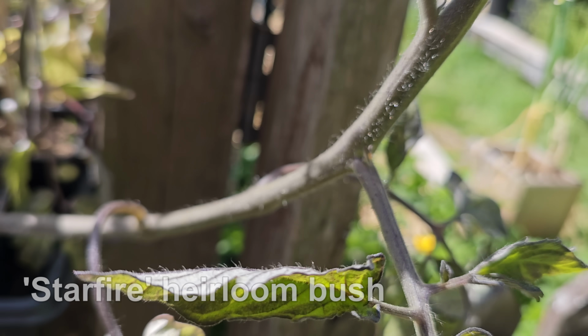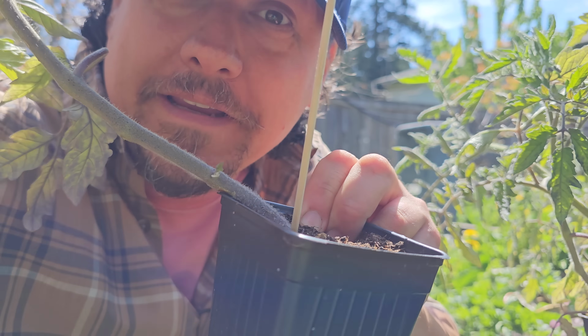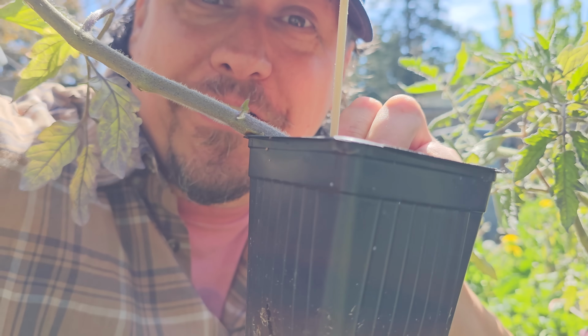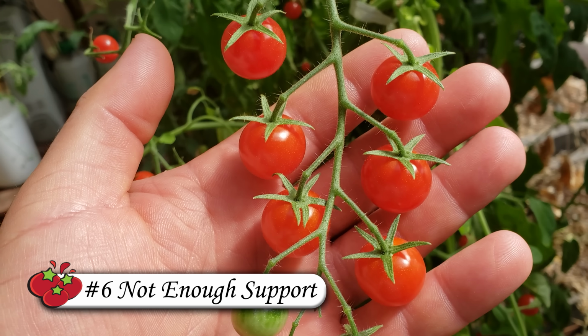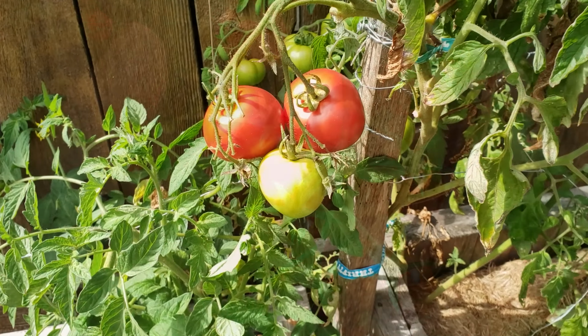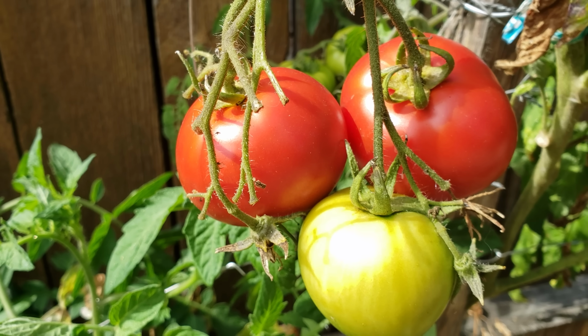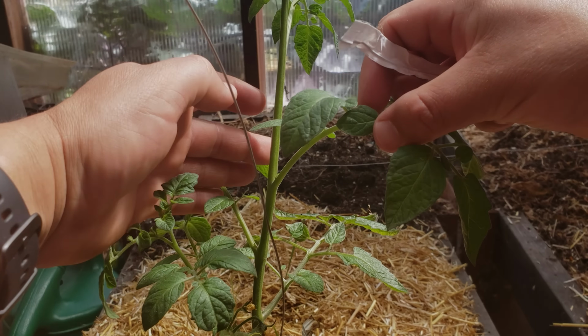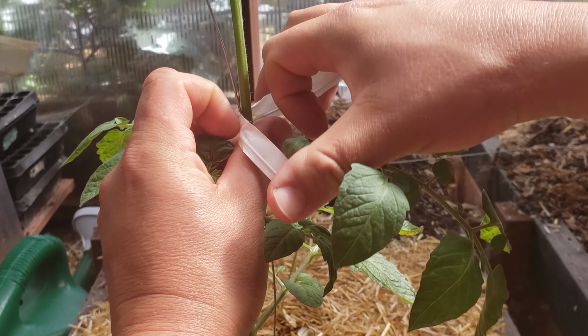And lastly, tomatoes need your support. Literally, even bush types like this Starfire here. Determinate or indeterminate, tomato branches and leaves are heavy. But to make matters even worse, they pale in comparison to the fruit itself. You gotta support all tomato plants, even the small grape and cherry varieties.